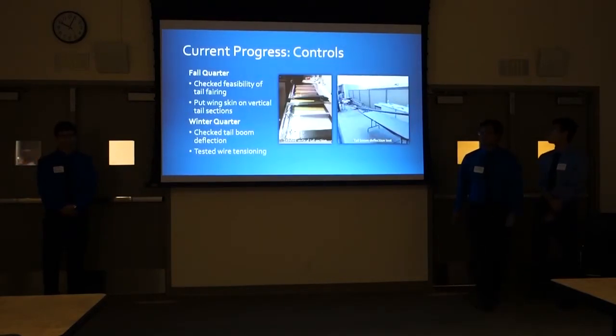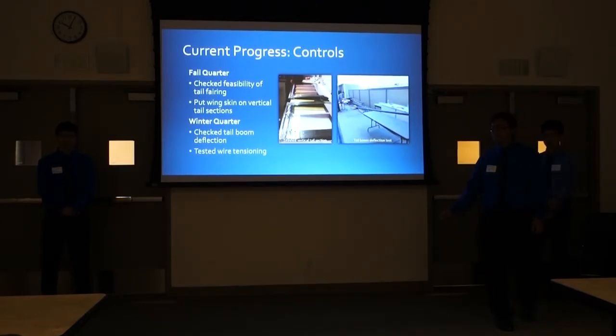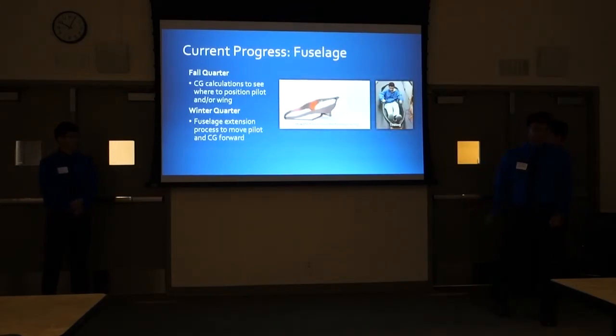Thank you, Mr. Wu. With most of the control structures already built, our goal this quarter was to simulate how our control system would react during flight. In order to do this, we performed a deflection test on our tail boom, and we also tested our cable system to make sure that the elevator and rudder controls were working properly. And now to talk about fuselage and propeller, I will now pass it off to Mr. Wayne.